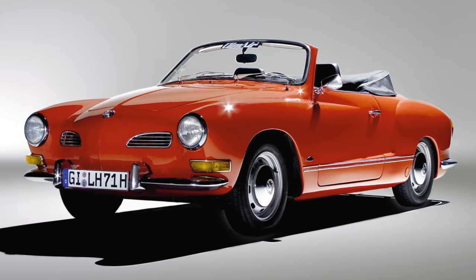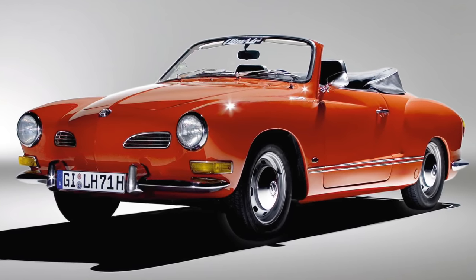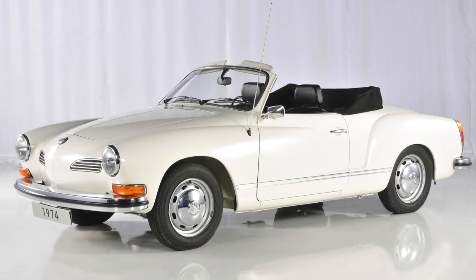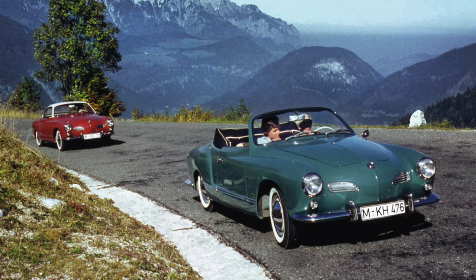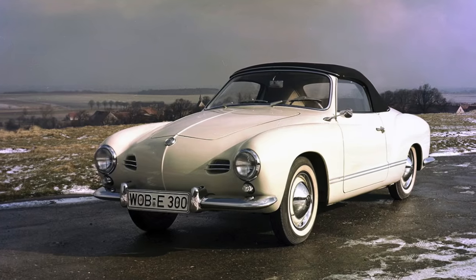In 1957, the Karmann Ghia Cabriolet aired at the IAA Motor Show in Frankfurt. It was named after the founder of the Cabriolet plant, which was building all the open-top cars for Volkswagen. Using Beetle technology and engine, it was said to be the housewife's Porsche. Ultimately, they sold 80,000 Ghia convertibles and almost five times as many coupes until 1974.